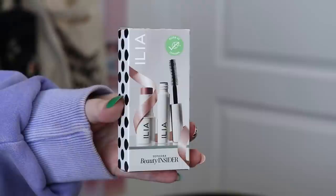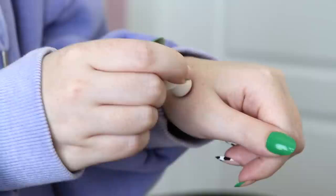The last thing I got from Sephora was actually the free birthday gift for your birthday month. So I picked this one from Ilia. It comes with a little tiny mascara and then their multi-stick. They're so teeny tiny cute. The Ilia mascara is actually one of my all-time favorites, so I'm pretty excited about this one. It'll be good for travel.